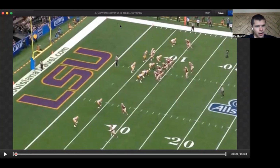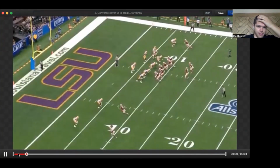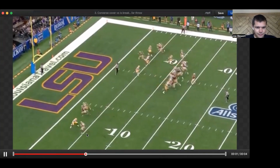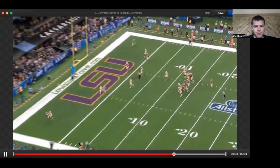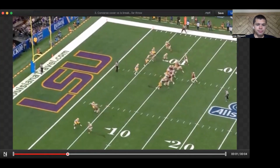So Converse cover versus inside break far throw. Okay. I believe he's top of the screen right here. Yeah, I believe he's top of the screen. I'll be able to see based on. Okay, no. So bottom of the screen. So he's right here. So I like this play from Converse as well in terms of a cornerback.